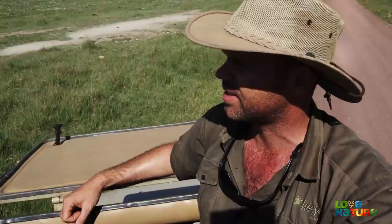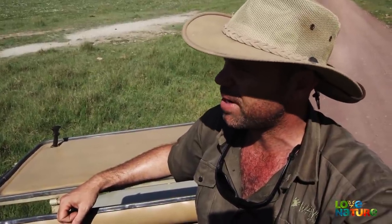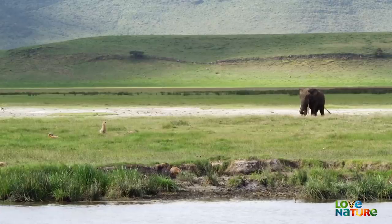The gene of big tuskers are getting less and less, and it's going to be many years before elephants like this are out in the wild again.